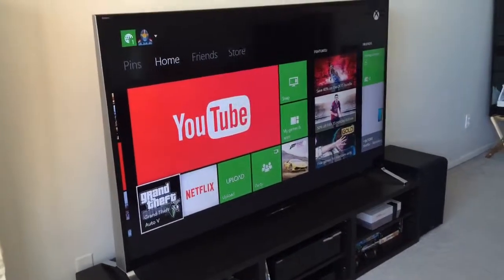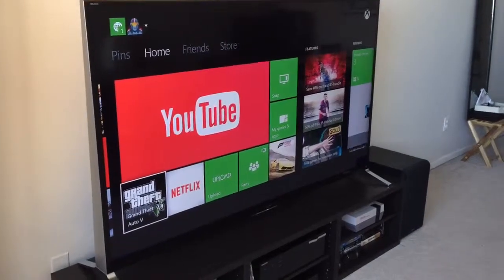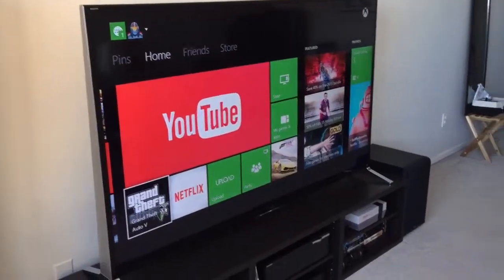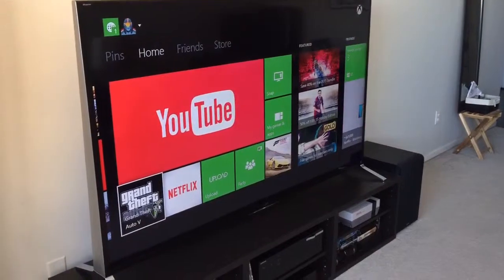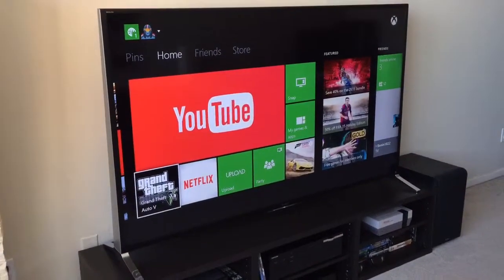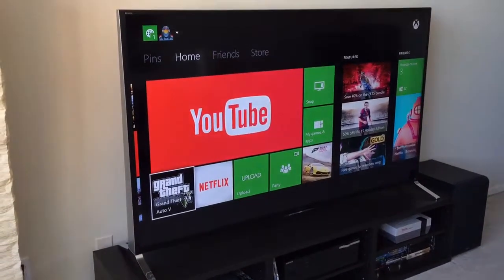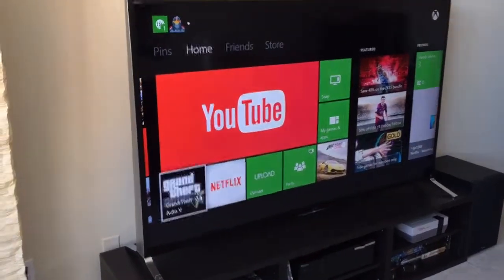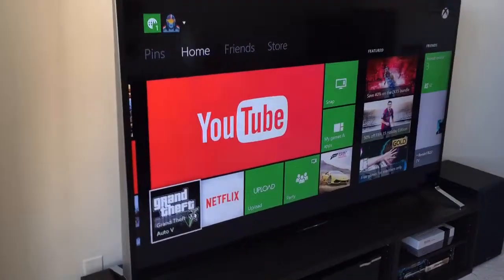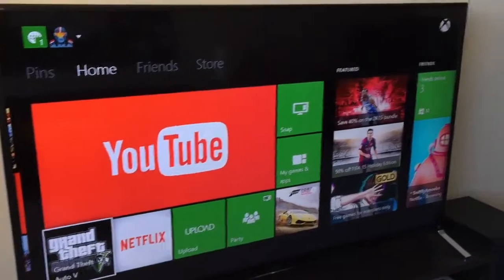So it's a Sony. I haven't had a Sony in a long time. My first TV was a Sony. I went Samsung for two more TVs, and then went back to Sony. So this is a KDL 70W 840B. It's a 70-inch LED 1080p TV. It's in 3D as well.